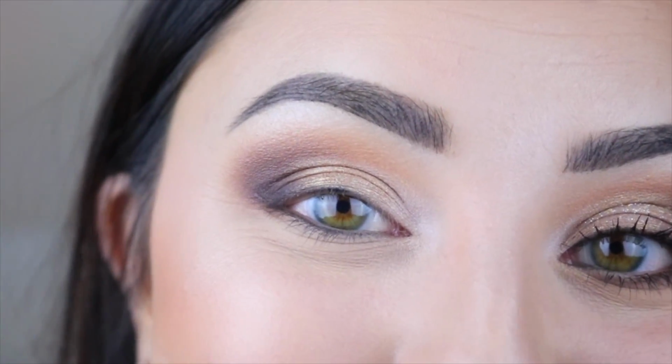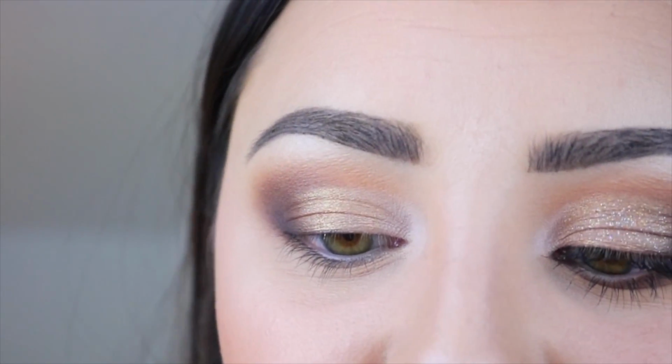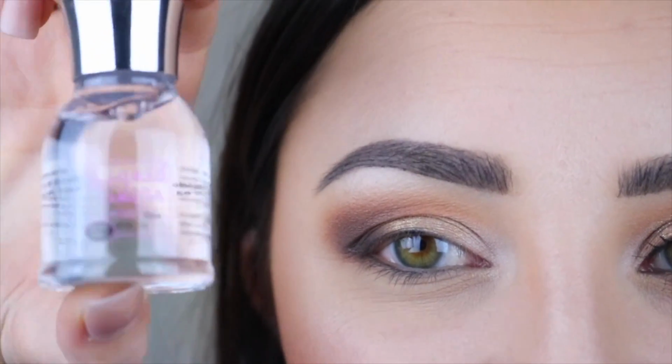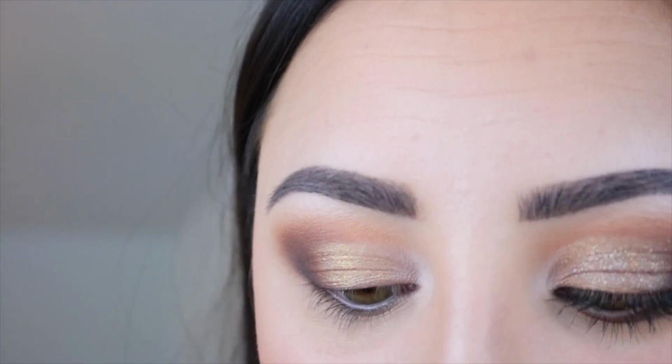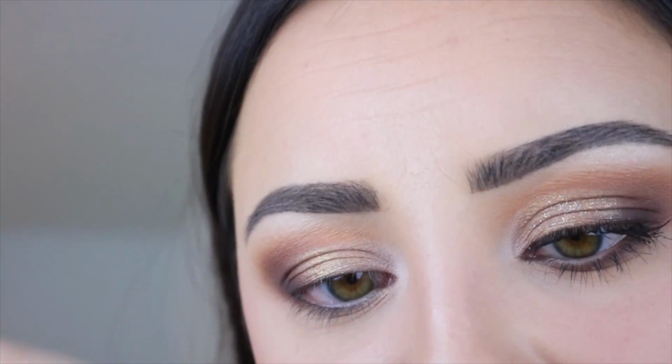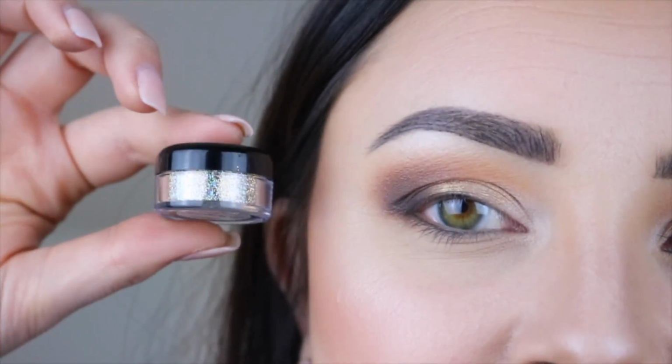We just got a Morphe store in Seattle. I was so excited to go to it, and I got this Liquid Sugar Sprinkles base. It's actually a glitter base. And I picked up this glitter as well. It's from the same brand, Eye Candy Cosmetics, and this is the shade Yellow Melon. This is the glitter shade I used today.